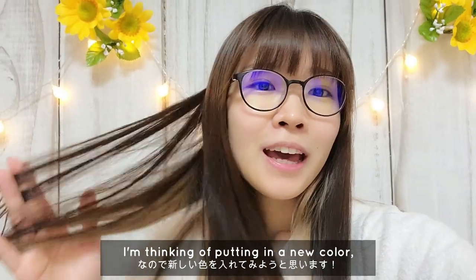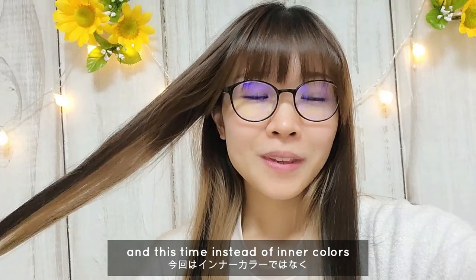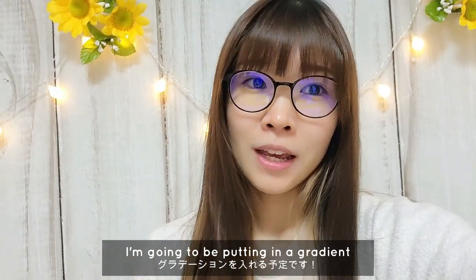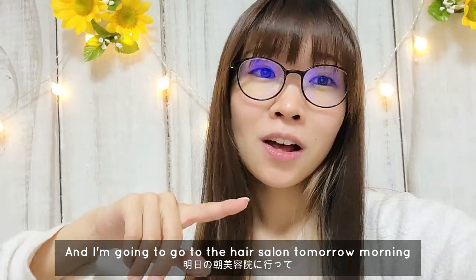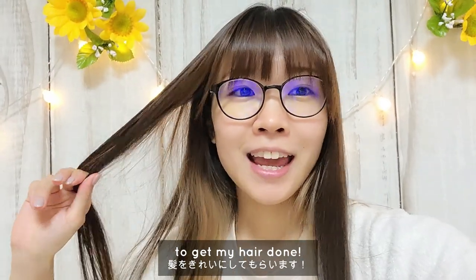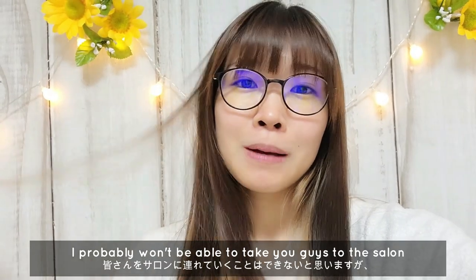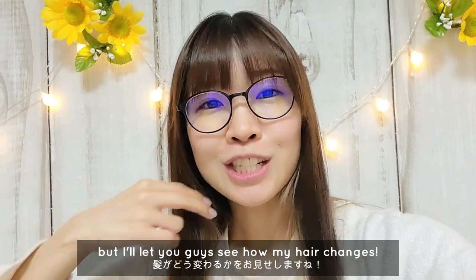So I'm thinking of putting in a new color. And this time, instead of inner colors, I'm going to be putting in a gradient. I'm going to go to the hair salon tomorrow morning to get my hair done, and so we'll take a video of that. I probably won't be able to take you guys to the salon, but I'll let you guys see how my hair changes.